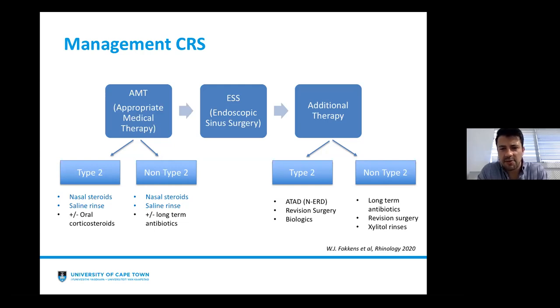If you have type 2 inflammation, the options are aspirin treatment after aspirin desensitization, particularly in non-steroidal exacerbated respiratory disease. They might undergo revision surgery, and of course there are the biologics, which are new options. In non-type 2 inflammation, the options are either revision surgery or long-term antibiotics, and there has been some research into xylitol rinses, which have been shown to be effective.